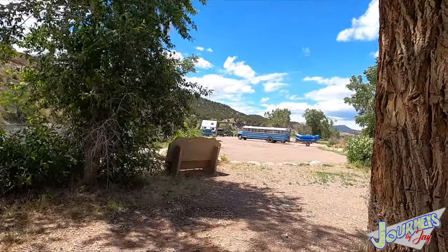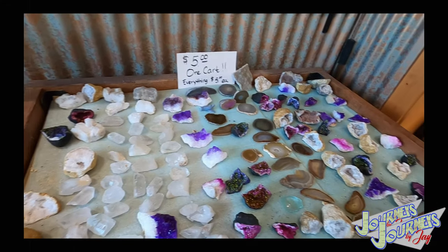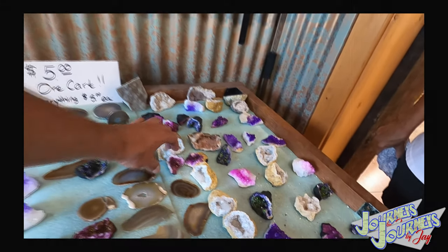We got a river rafting group coming through. That'd be fun. Maybe someday. Okay, so remember this? So all the really cool stuff is inside. Yes. Only $5 each. I still don't understand why I did not buy that.